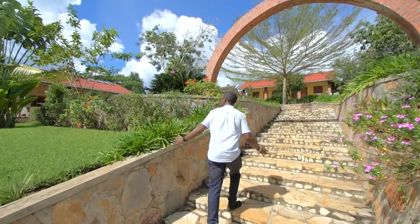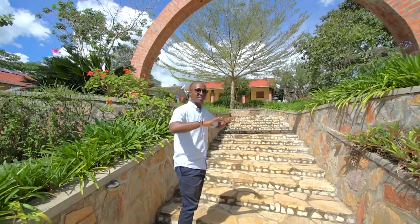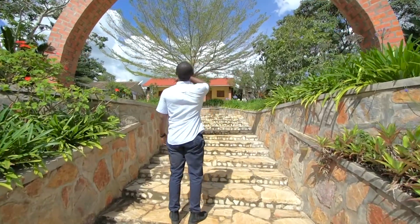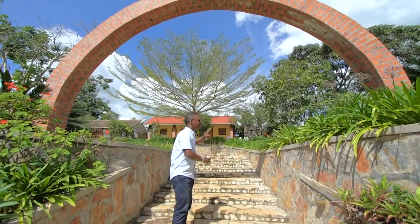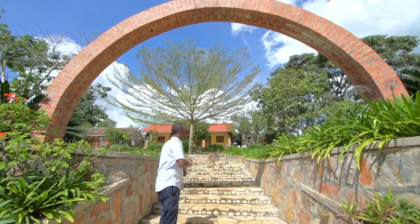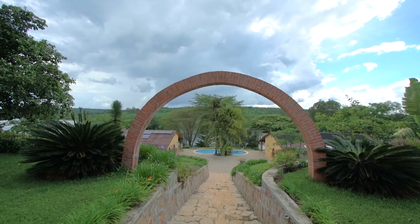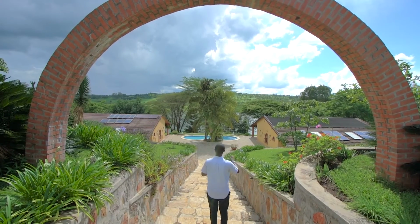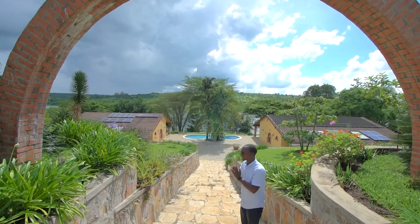So you have this kind of differentiator or buffer between the houses, which is unique. And I love this arc they made here to show you that you are transitioning from this side to that side. I mean, if we turn around the camera, we can see the symmetry that I was talking about. These two houses look completely identical.